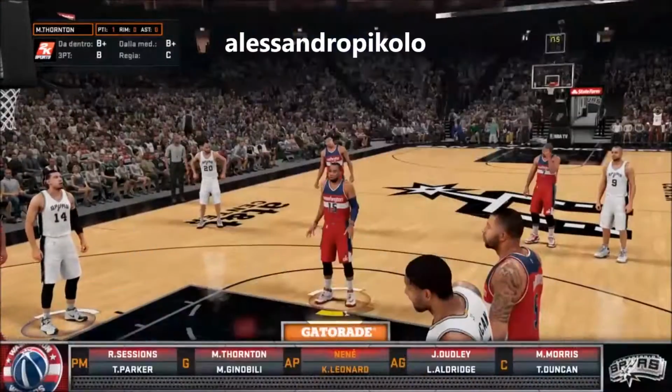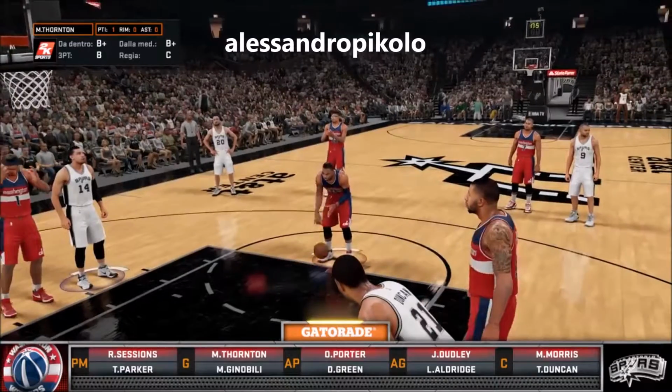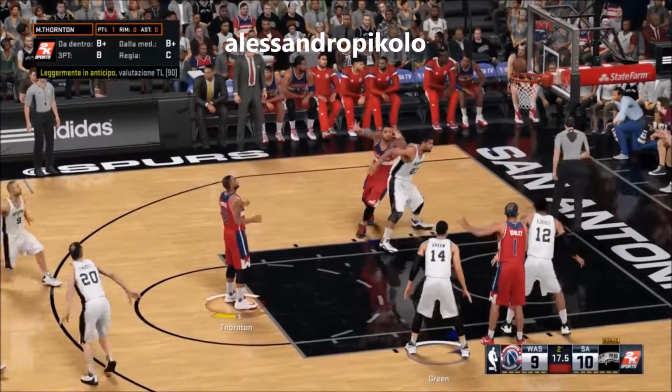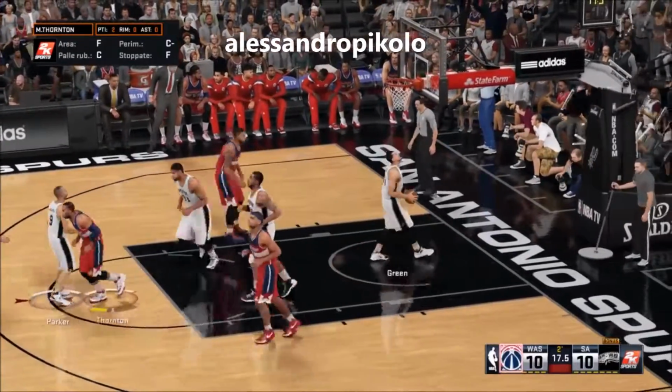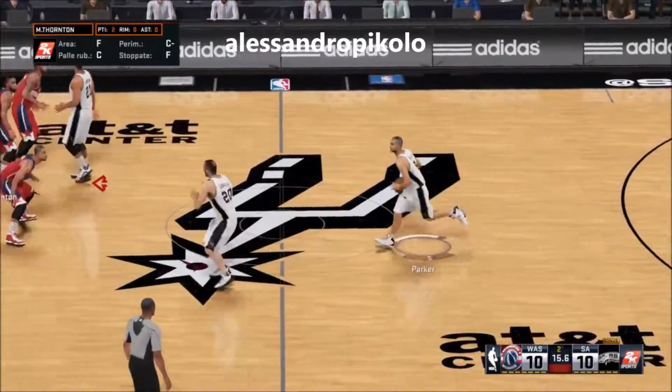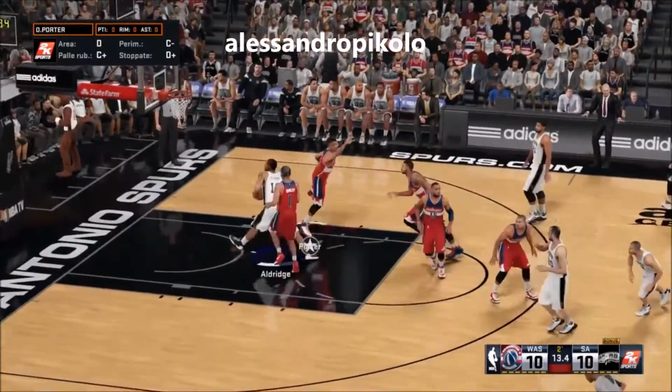And the Wizards making a change here. And Thornton drops 2. That's a familiar sight. He hardly ever wastes his chances at the line. Cashes in regularly.